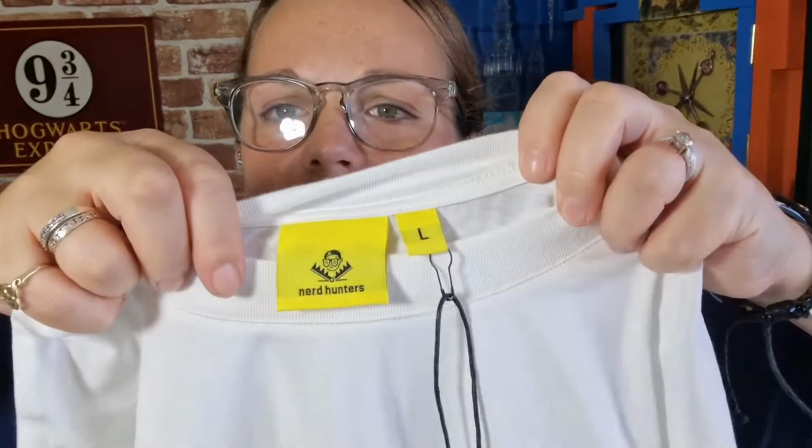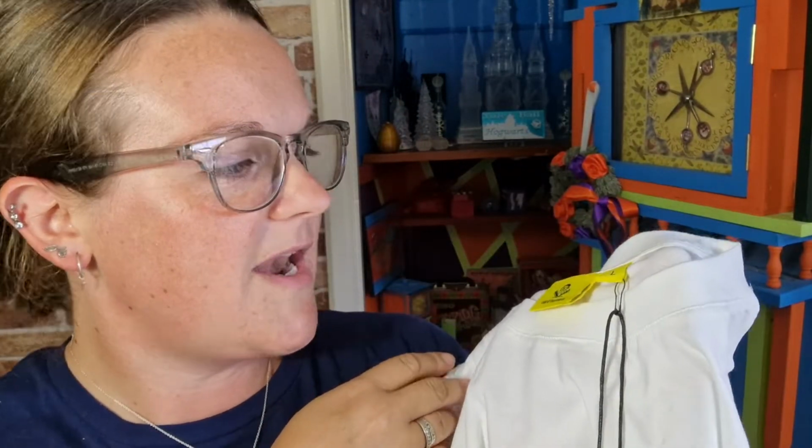So you make your own. This is like your own branded t-shirt. It's got your labelling and everything. I got a large because I like a bit of room.